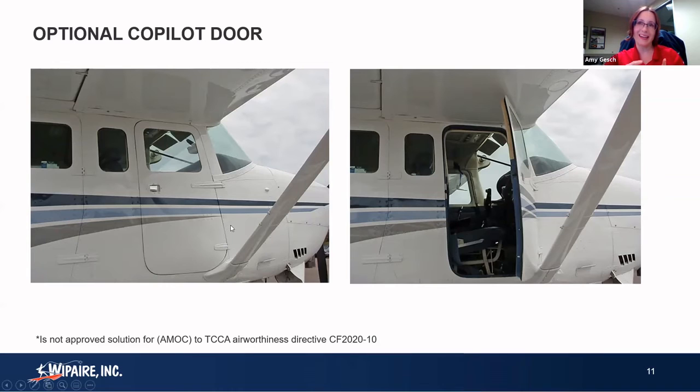And the reason for that is that AD is targeted at the third row of seats, which is also why we targeted that rear cargo door, because that's the one that is most accessible to that third row of seats. You don't have to crawl over the middle row of seats to access the forward door or get to either the pilot side door or the co-pilot side door.